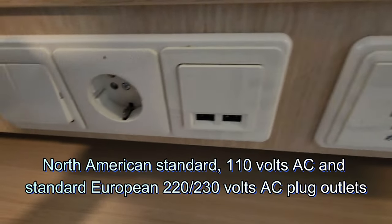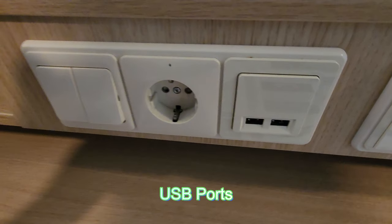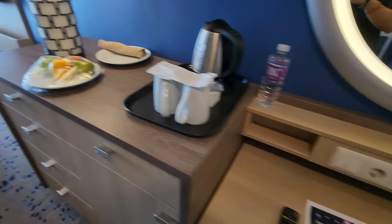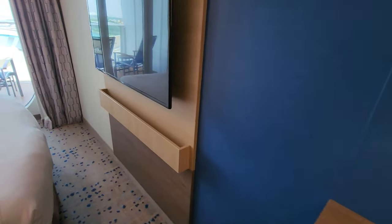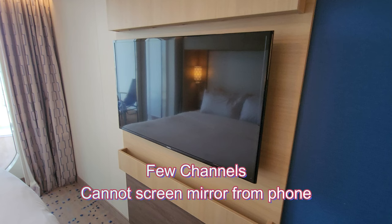Besides the North American standard and European standard power sockets, they also provide USB ports. There is a big TV, but sadly, there are not many channels and I cannot screen mirror my phone to the TV.